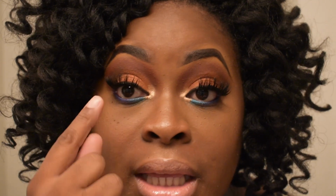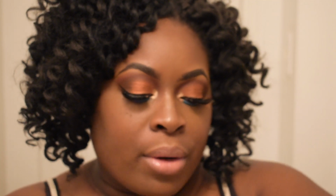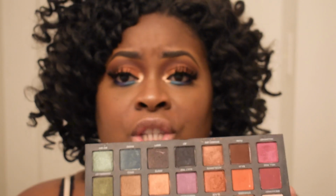My lid color is Accelerating from this palette. My inner tear duct highlight is Stranded in this palette. And also my outer V is Punk, which is the dark brown in this palette. I just have not been able to put this palette down. This is such a beautiful palette. Urban Decay really did a good job with this one.